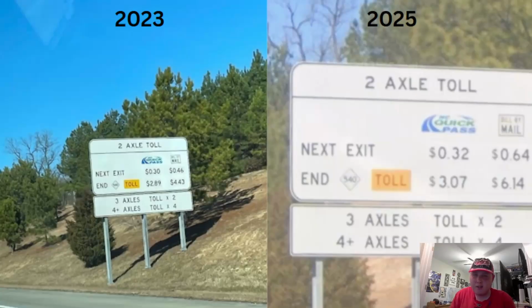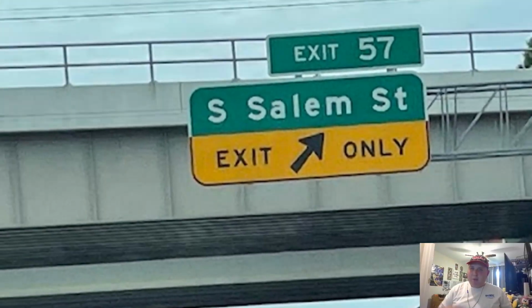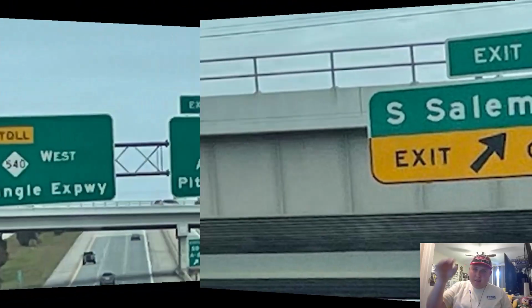This sign is right after the US 1 exit, and we can see that it was just a little over $4 to travel the entire highway without a quick pass. Now it has become $6.15 to do the exact same mileage as of this year. It's almost a $2 hike. Here we meet with exit 57 South Salem Street, which will actually take you into downtown Apex and was US 1 until US 1 was routed onto a freeway.